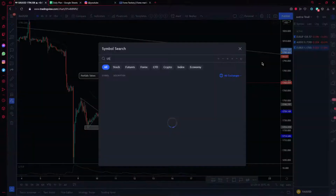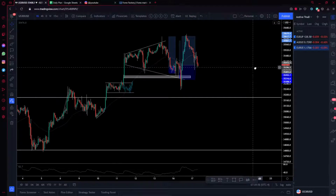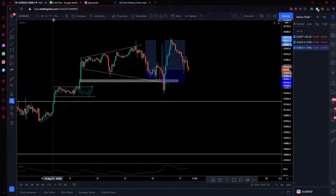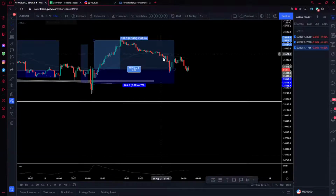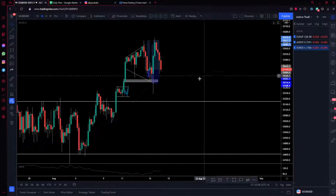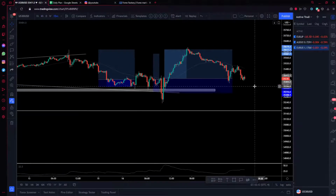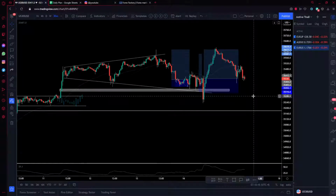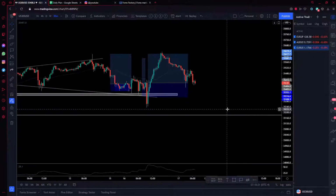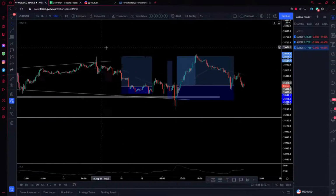And then US 30. And I'll be sure to go back through and send out the screenshots. Okay, US 30. Let's go to the 15-minute. Yeah, let's stick to the 4 hour. No. We're gonna have to go to the 15. It just looks really sloppy to me right now. Okay. So let's just play back.